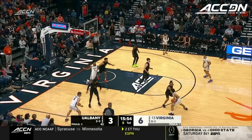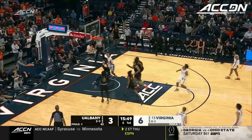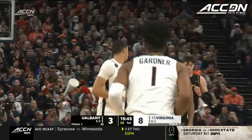Shedrick 1 for 3 from deep this year as the shot clock goes down to 5. Gardner on the face-up. That's too easy. I think he's a guy that they can lean on a little bit more than they do.